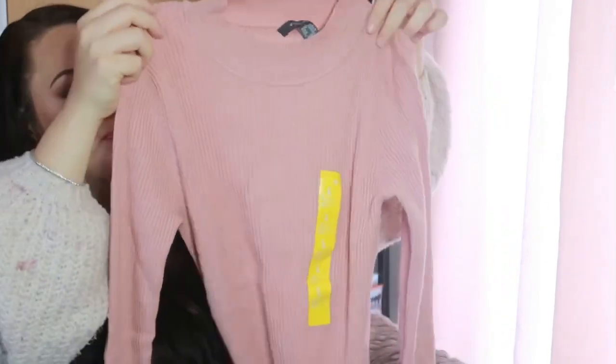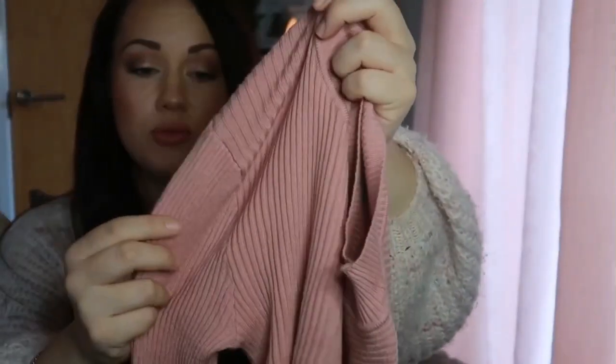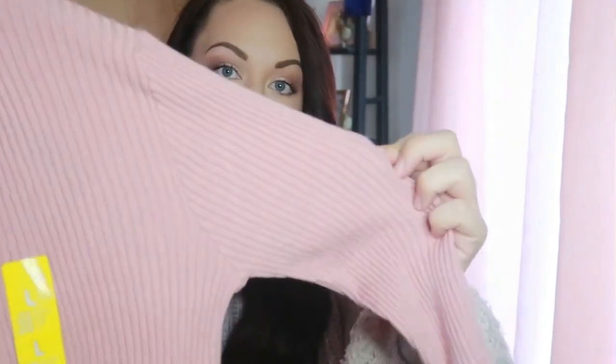So first off, what I will get started with is I actually picked up, now I haven't personally bought these before, just because I always looked at them and thought, oh, they're going to cling in all the wrong places, and nobody wants to see your bumpy bits. But I was actually pleasantly surprised. I don't know if you can see that well, but these are the ribbed tops, and they're super soft. They're the high neck tops with really long sleeves, ribbed all the way through, but just super soft.